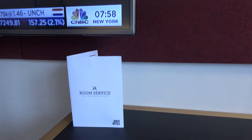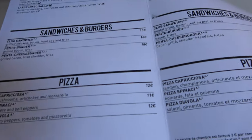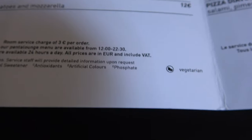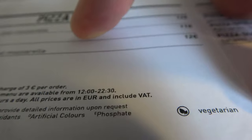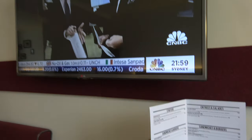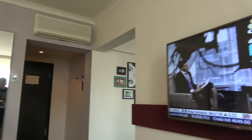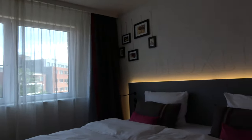The room service. The room service operates until, you can see it here, 10:30 in the evening. So you can order from the menu whatever you like. Channels, I didn't try the channels because I'm always filming outside, so I don't have time for channels. Internet speed is okay. It's good.